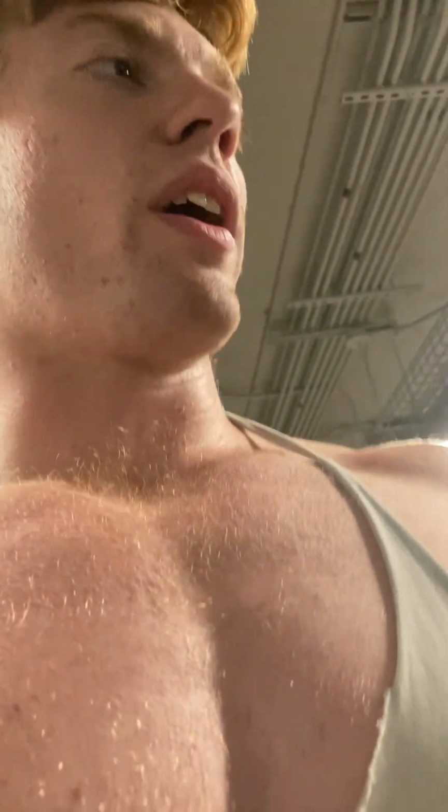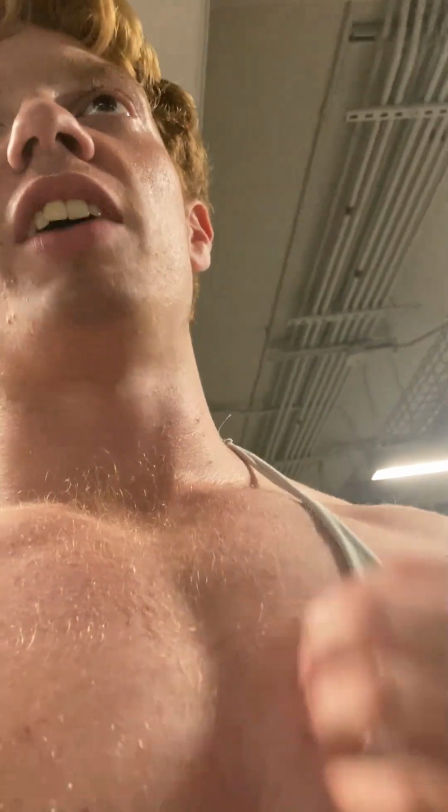And then also, going that deep gives you a big stretch in your chest, which is one of the reasons why I count it as a chest exercise, even though it is technically a tricep exercise. It involves everything. So that's the main reason why I did this, and hopefully that makes sense.